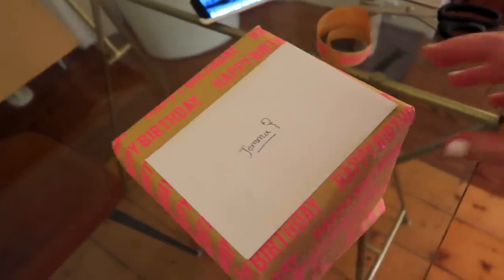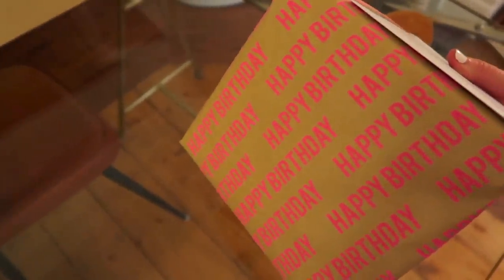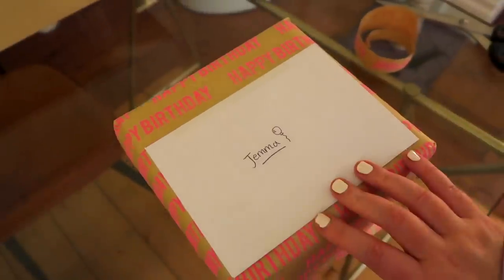Wrapped Gemma's birthday present. I'm pretty sure I got this wrapping paper from Primark, but I'm not too sure.